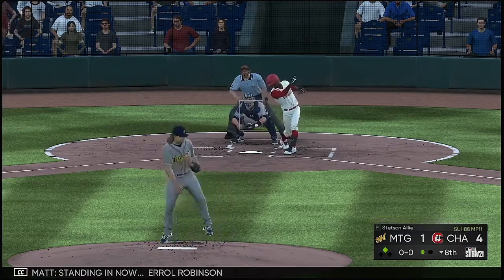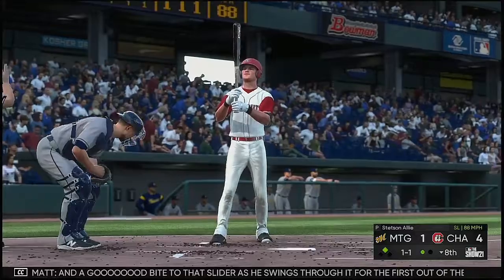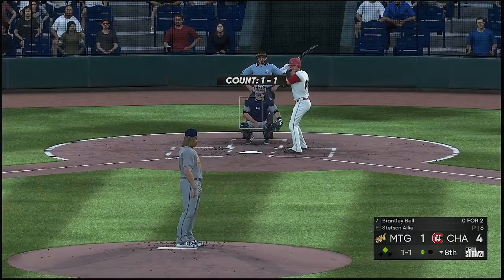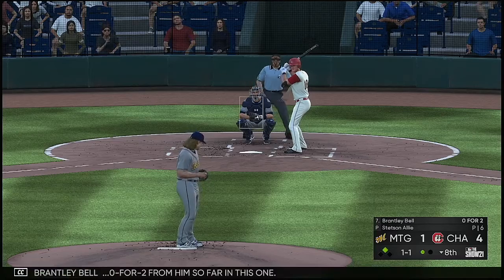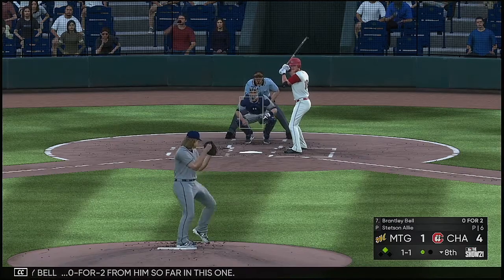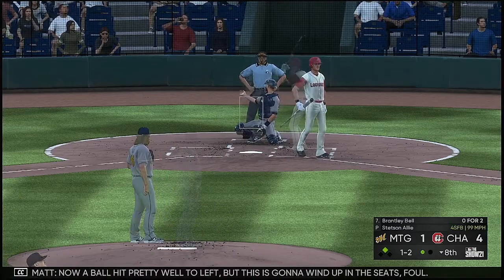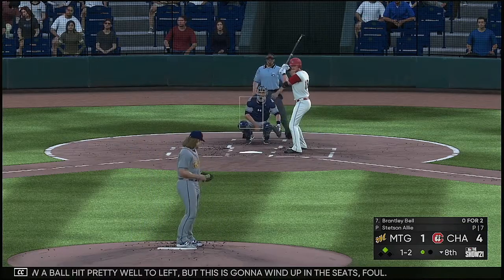Standing in now, Errol Robinson. And a good bite to that slider as he swings through it for the first out of the inning. Now batting, the designated hitter is Brantley Bell. 0-for-2 from him so far in this one. The 1-1 home. Now a ball hit pretty well to left, but this is going to wind up in the seats foul.